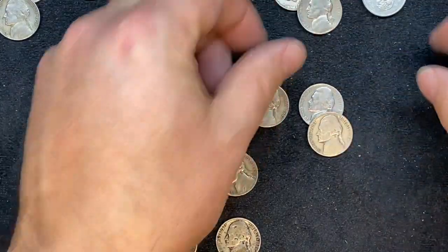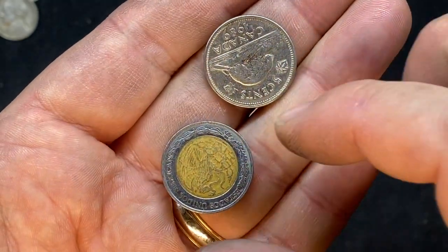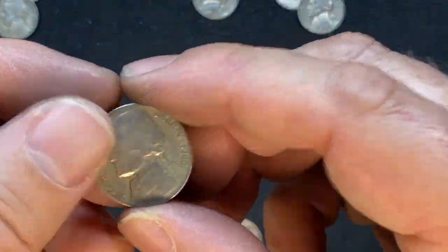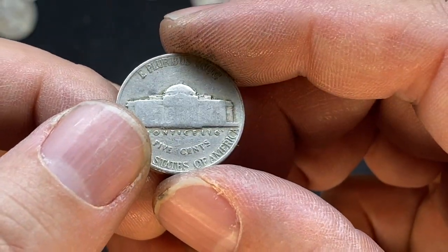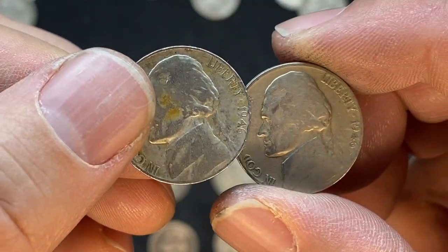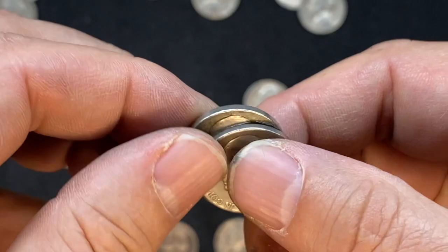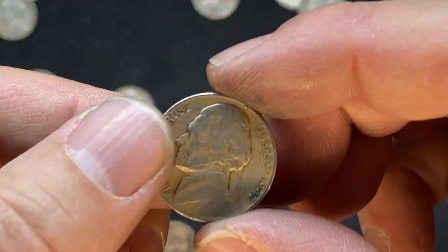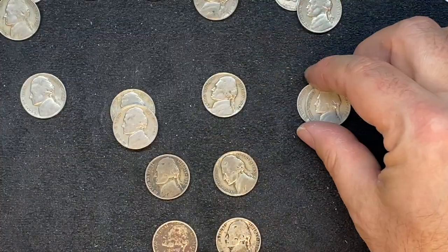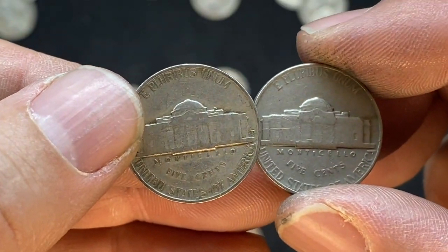Oops, I'm dropping stuff. We had 2 foreigns on the hunt. We had a Canadian nickel, 1989 it looks like, and a 1 Mexican peso. Moving on down into the 40s, we had a 1940 Philadelphia. We had 2 1946s, one in obviously better shape than the other, and it appears both were Philadelphia. We had a 1947 Philadelphia. And we had 2 1948s, one from Philadelphia and the other one from Denver.